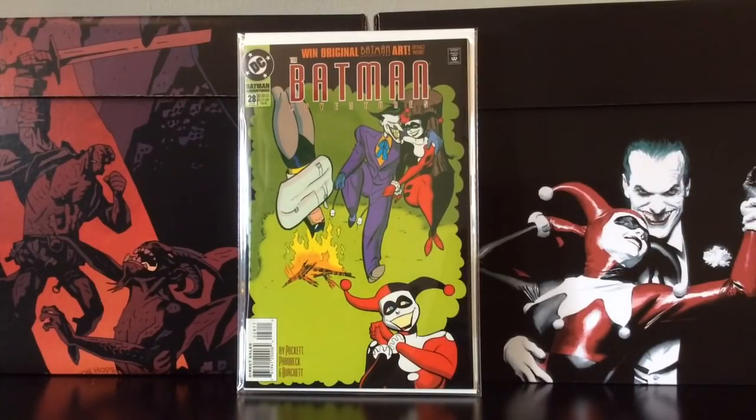All of them in either very fine plus to near mint condition, and very happy to get these into the PC. It's like a twofer for me. One, I get a Batman issue scratched off my list, and I also get a Harley issue scratched off my list. As a Batman fan, or Batman family fan, doesn't get much better.